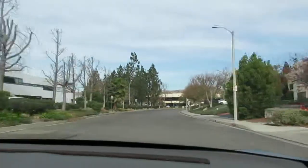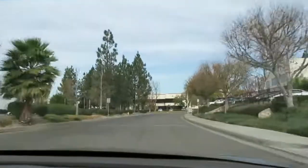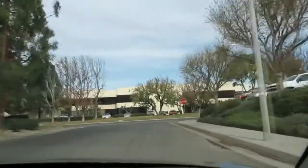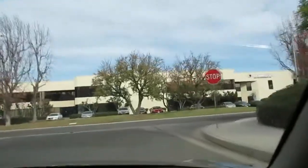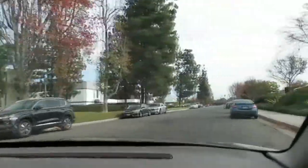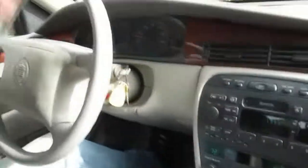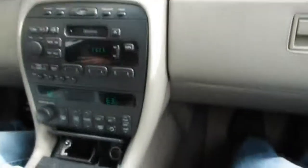And it's not too bad, man. It's got the 4.6 liter Northstar with 275 horsepower, and it's got all the power accessories, power steering, four-wheel disc brakes, 4-speed automatic overdrive. It's pretty nice, and it's a comfortable car. Oh yeah, this is a cruiser, definitely.